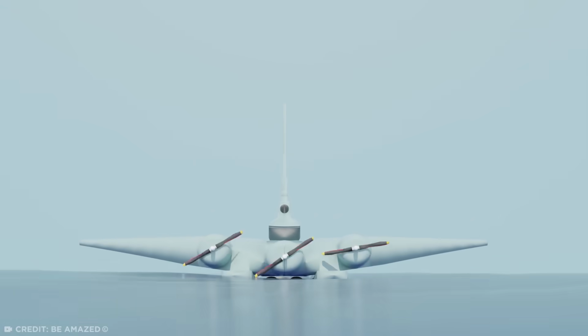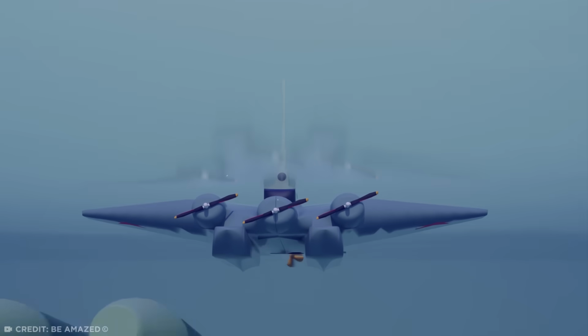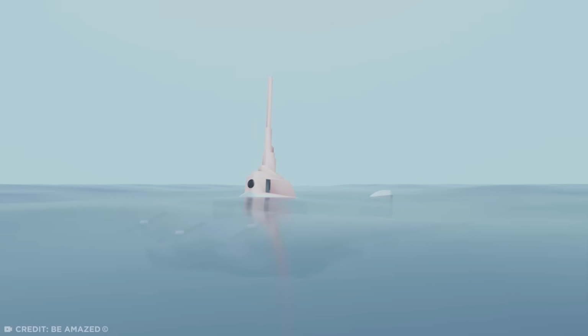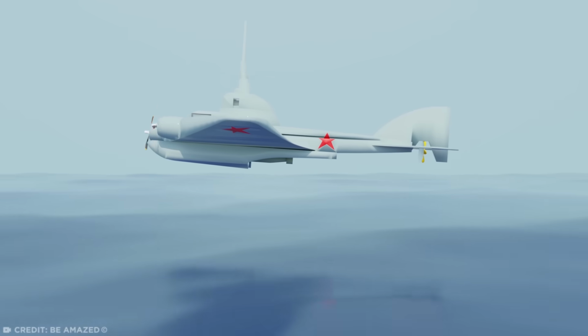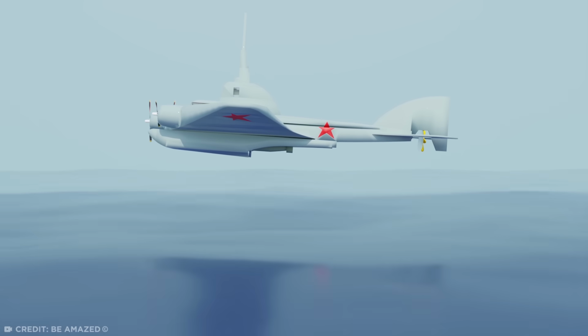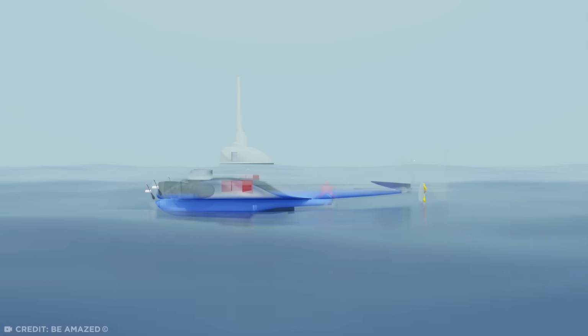It would be powered by 3 engines, it would fire torpedoes, and would even include a conning tower and periscope to adhere to traditional submarine design. The machine would fly out to sea, land on its pontoons like a normal seaplane, then flood the spaces within its wings and hull to sink below the waves.